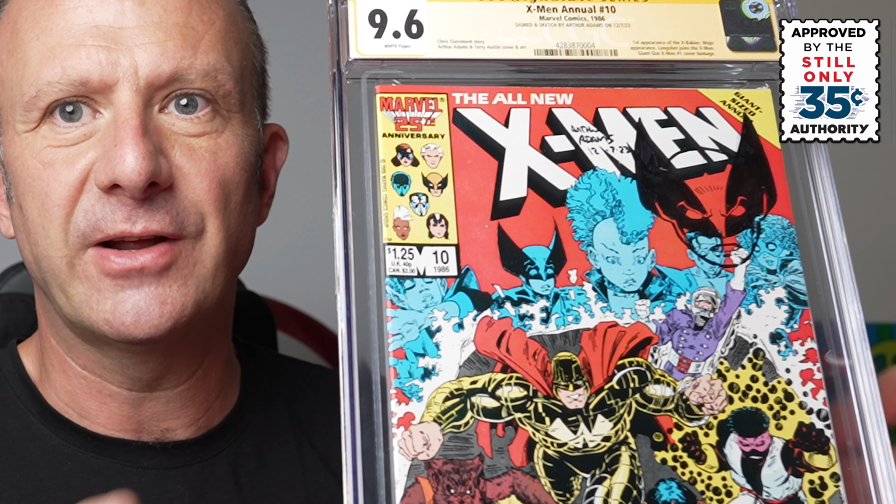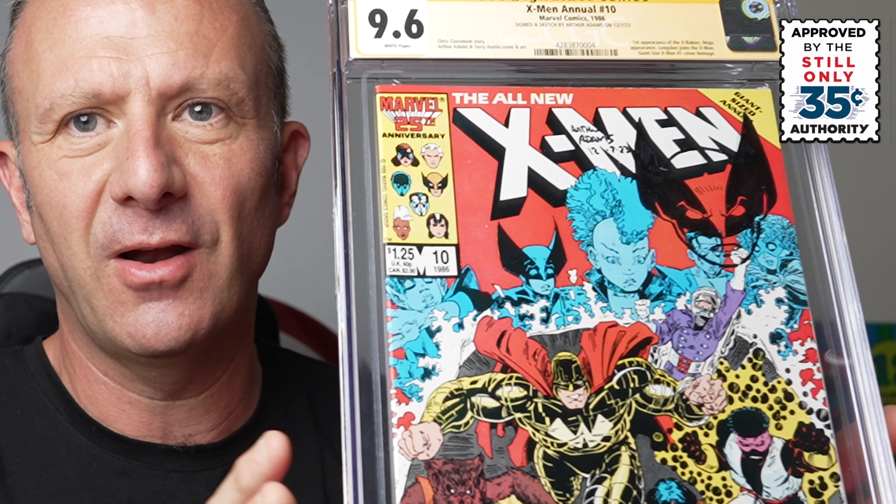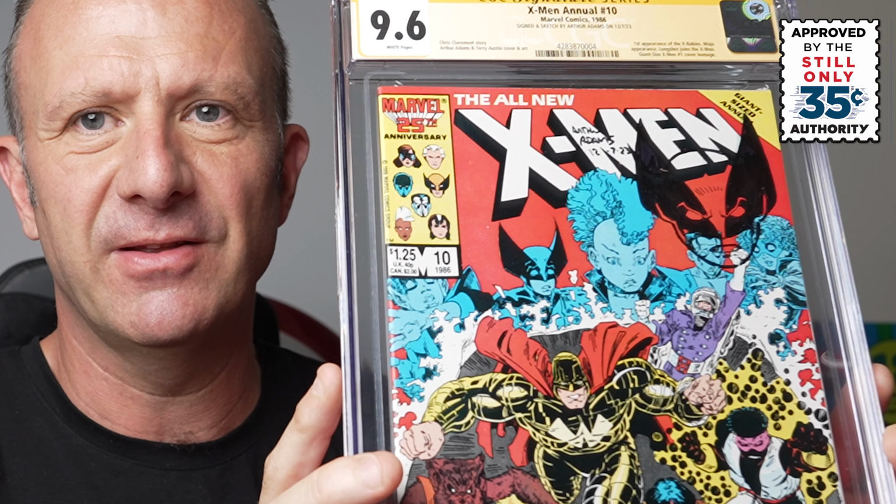And another X-Men Annual 10. Again, first appearance of the X-Babies and Longshot joins the team. So what do we get? We got another 9.6. Again, happy with that. Let's see what Wolverine X-Baby looks like. Whoa, that's pretty cool. So again, placement in the side where he put the Longshot on the previous book. Nice to have Wolverine X-Baby on there.